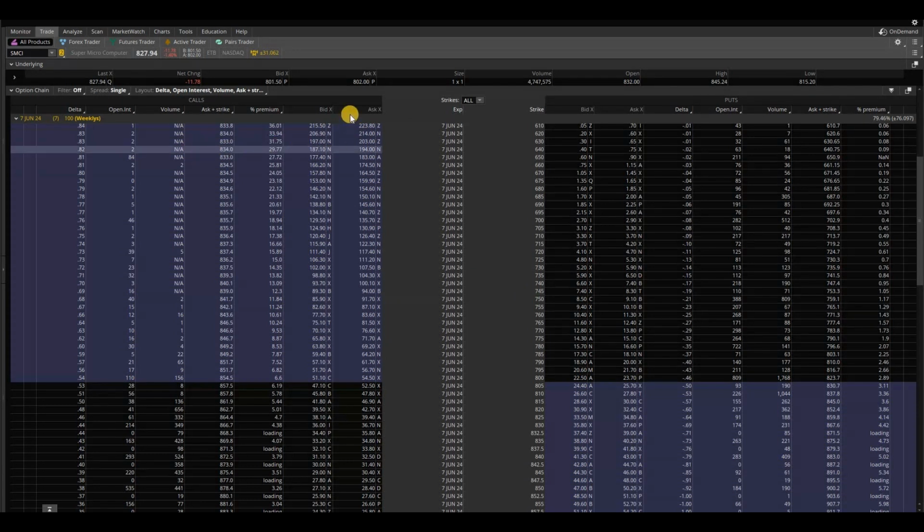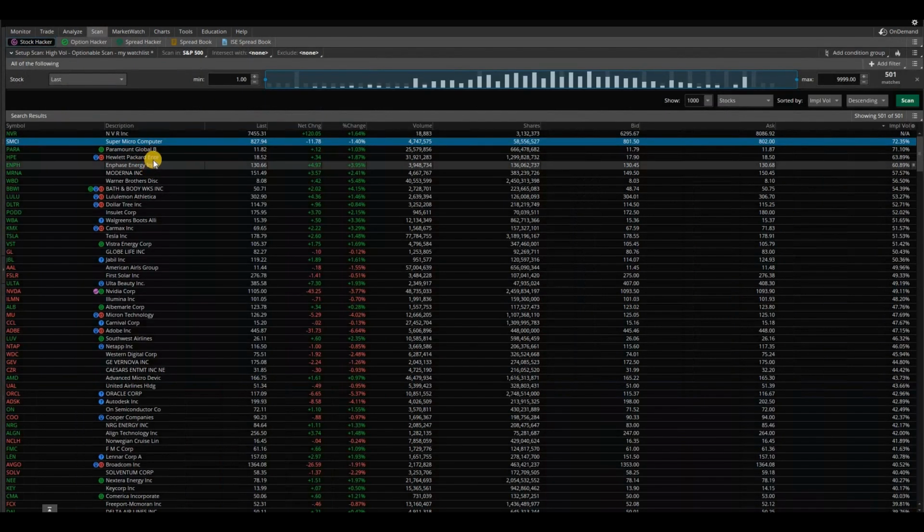Jumping over to the covered call side, looks like the stock is currently trading at about $802, which means you would need $80,200 in order to purchase 100 shares of the stock. But then you could go ahead and sell the 805 call option and collect about $4,710 in premium, or about 6.19% in just 7 days. Jumping back to the scan tab, let's go ahead and look at another one.